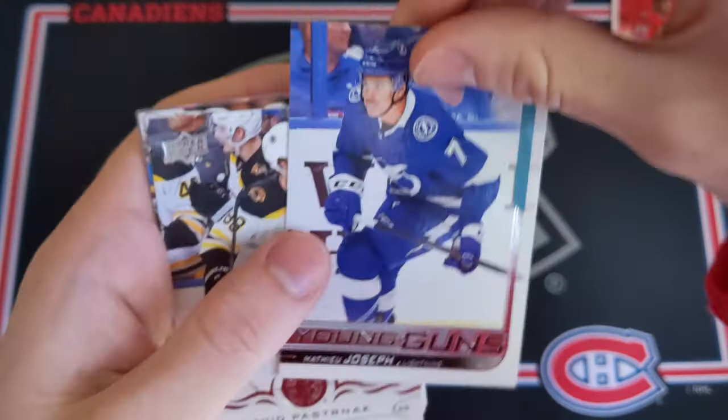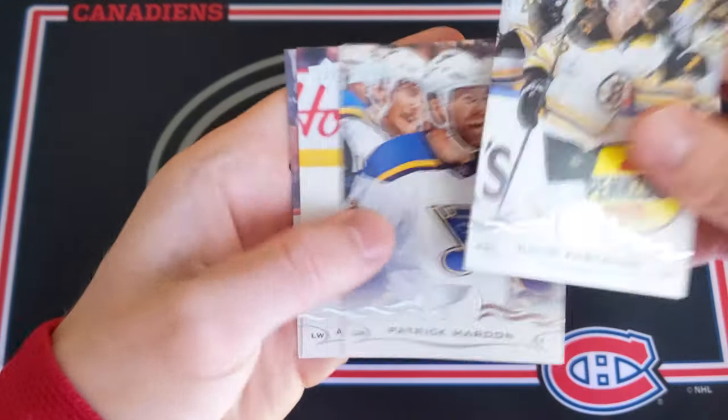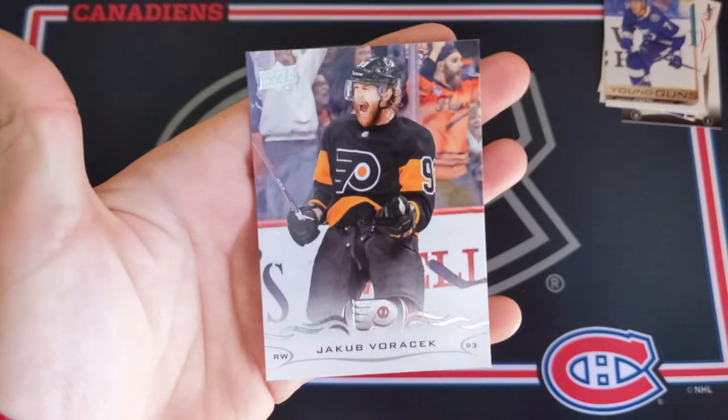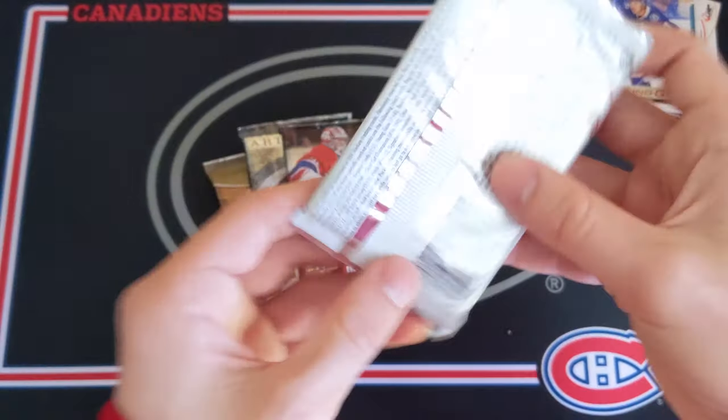Young Guns rookie card, that's not bad. Mathieu Joseph still in the NHL, I believe, so I'll take that for sure. David Pastrnak, Patrick Maroon, Andreas Athanasiou, and Jakub Voracek. All right, four packs to go.